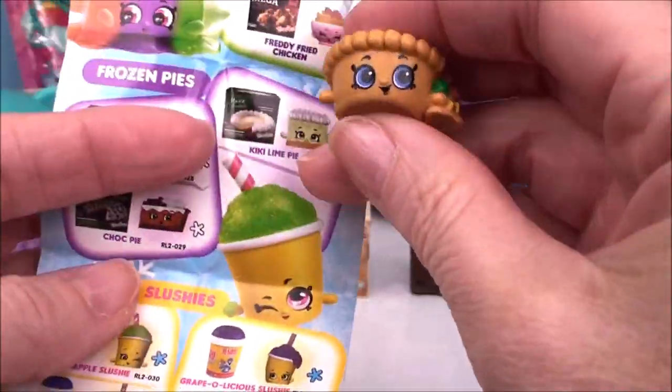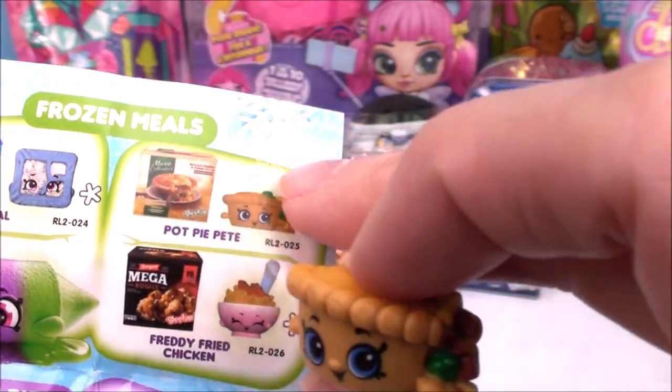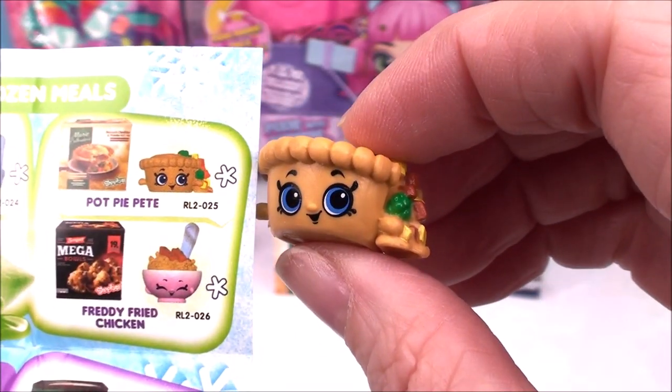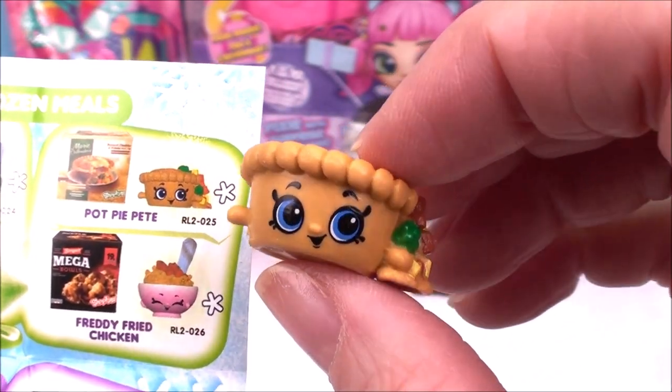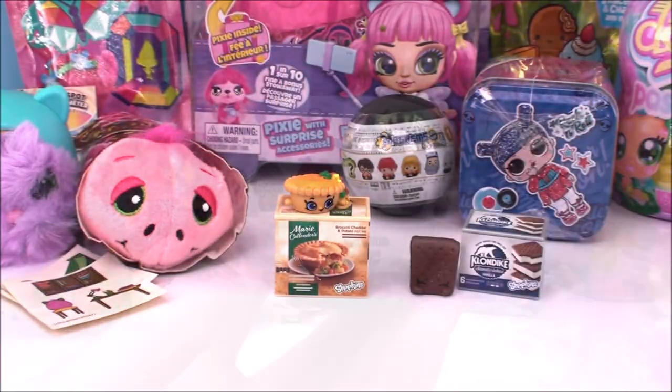And let's find our pot pie, looking so delicious. Is this the right one? Yep, here we go. In our frozen meals, here is our frozen pot pie. She is, oh, it's a boy, Pot Pie Pete, and he is also a common Shopkin. Oh my gosh, they both look absolutely yummy.